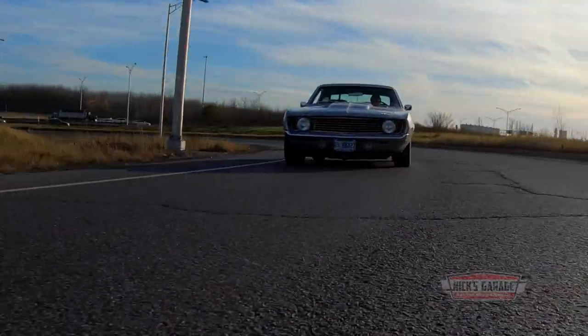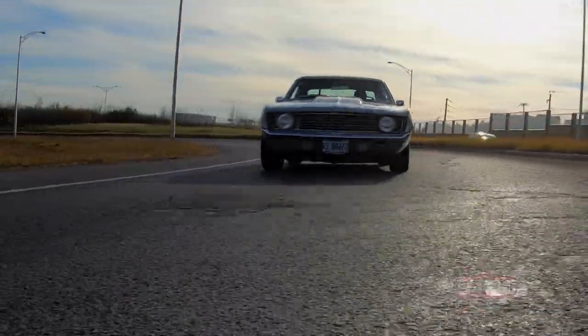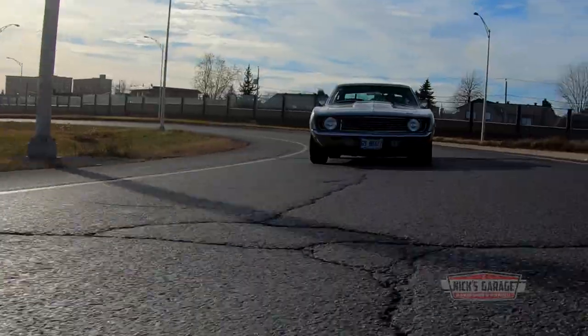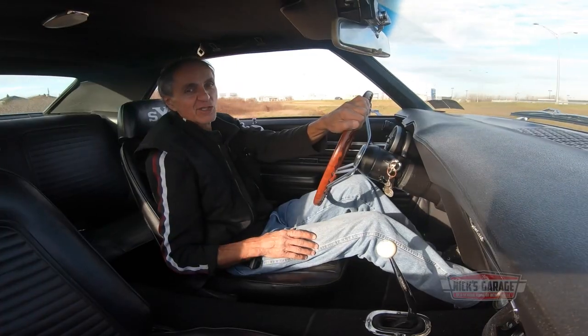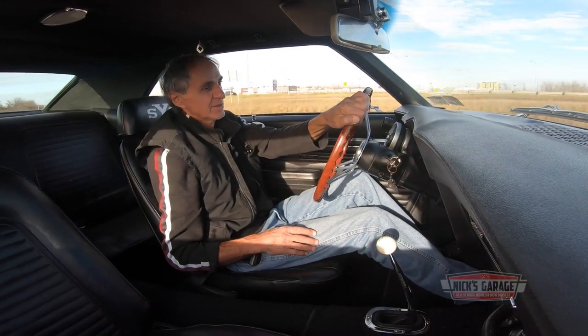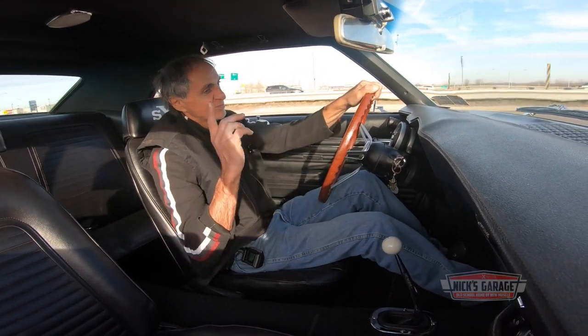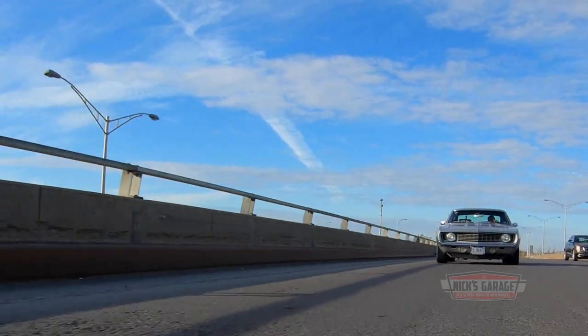No, this is the fun part. Driving muscle cars, just love it. I could do this forever. It could be any kind, any make, any model, any year. I just love them all. And you know what? I always kept saying, I don't know what's going to come through my door next. And every time seems to be better and better.